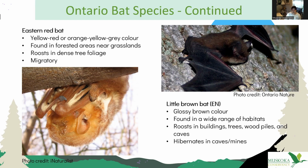The little brown bat is next, used to be one of the most common species in Ontario, but is now unfortunately listed as endangered. They have a glossy brown color all around. They're found in a wide range of habitats, which is why they used to be very common. And they'll roost in buildings, trees, wood piles, and caves. And they will hibernate as well, so they'll stick it out through the wintertime in caves and mines.